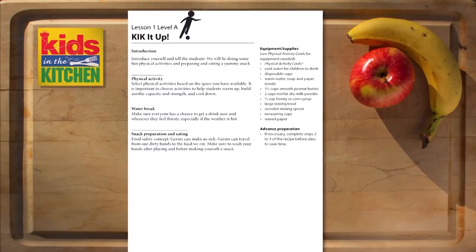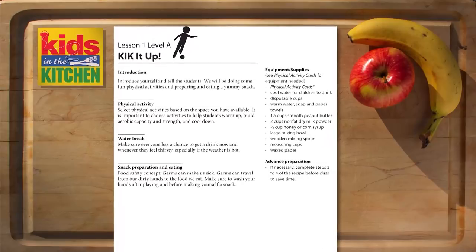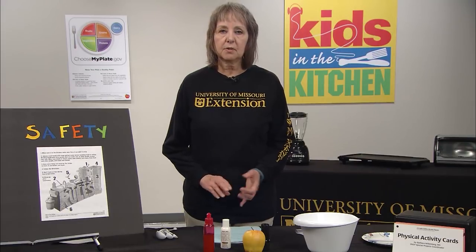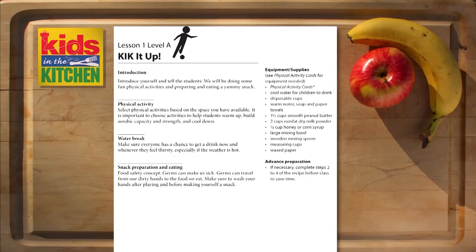Included in your curriculum, you have Lesson 1, Level A with Kick It Up. Kick It Up is written as an alternative lesson, and you would use this according to how much space you have or how much space you don't have. A lot of times it would be a summer group. It could be an after-school program, and you would use this with mostly physical activity.